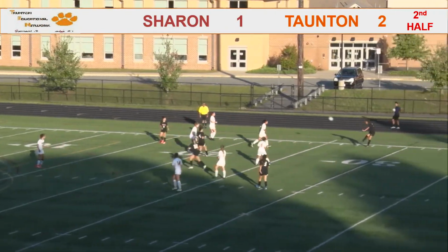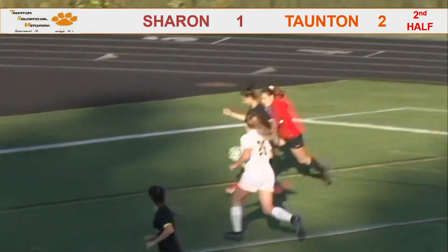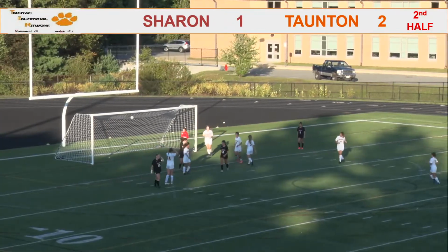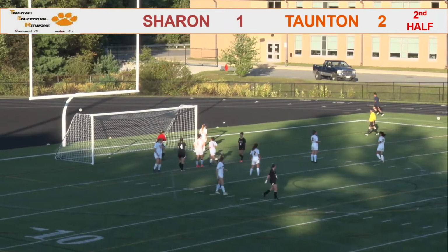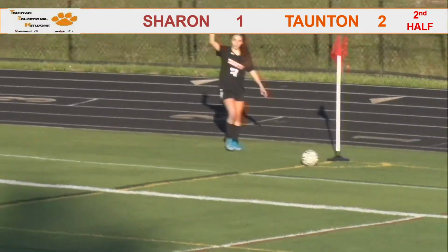Make the pass in. Long kick over to number 11. Cass with a really nice save for the Sharon Eagles. As we are past the 10-minute mark, there is now 9 minutes and 10 seconds left in the game. Score is Taunton Tigers 2, Sharon Eagles 1.